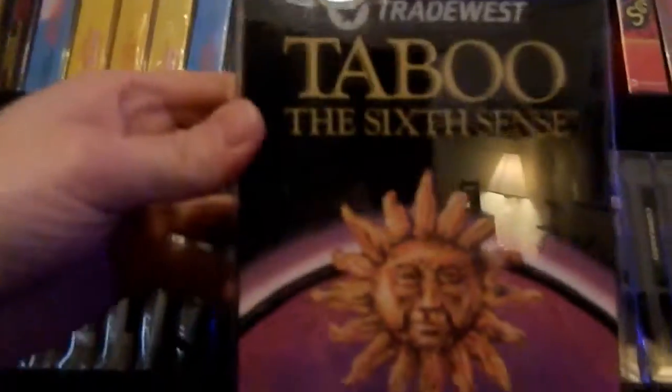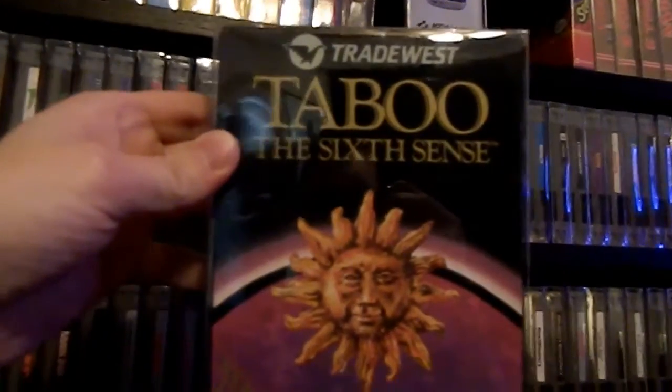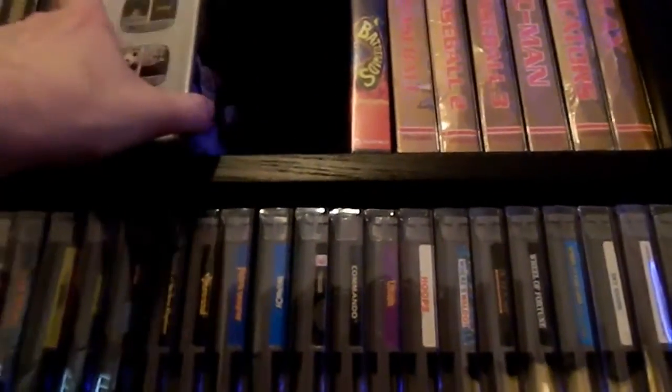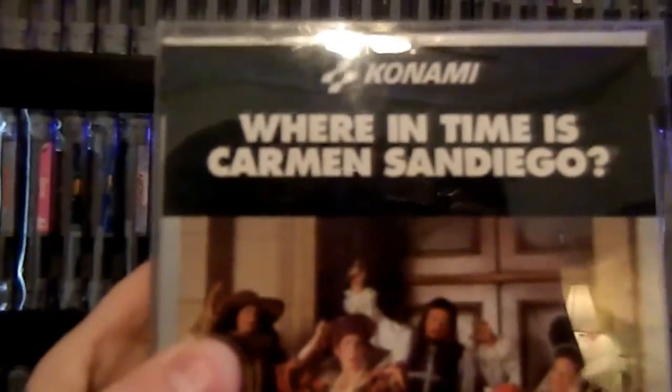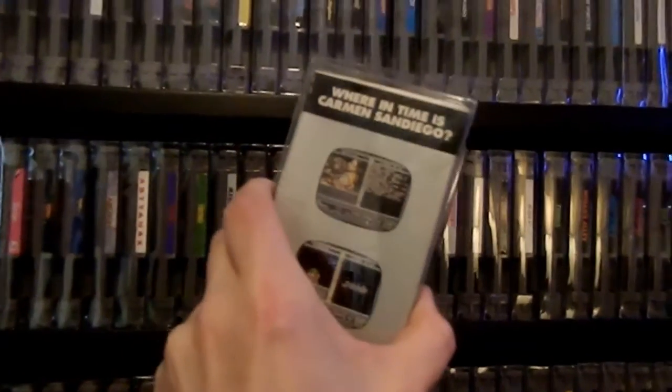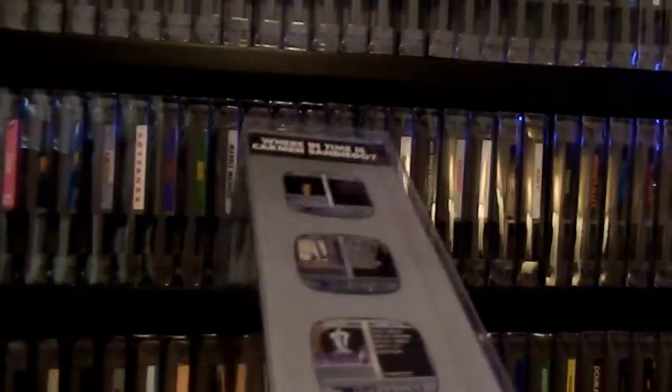And then this is trash, but Taboo: The Sixth Sense, I only kept it complete because I have the poster and everything. It's loaded with junk and it's in new condition, so I was like, I'll just keep it. Anything like that I will. And this is really cool. Never played it. Where in Time is Carmen Sandiego? This obviously is complete in box, and it has an encyclopedia. That's why the box is gigantic. Very nice to put on the shelf.